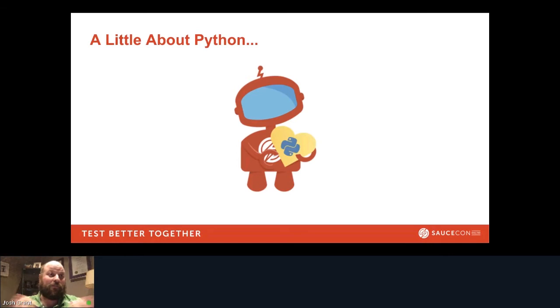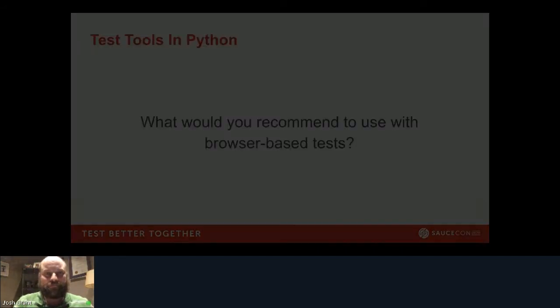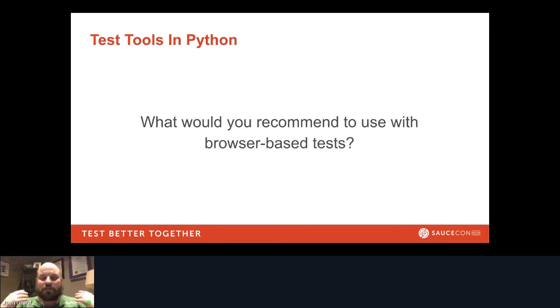Plus, it's a great language. It's easy to learn. A lot of colleges and universities are starting to use Python as an introductory programming language. The University of Toronto, which is a big deal around here, is doing that now in their well-known computer science program. So that's all I have to say about Python in general. So let's get into the meat of the matter.